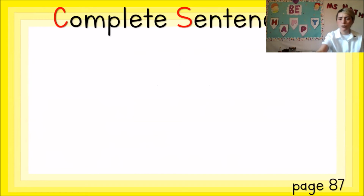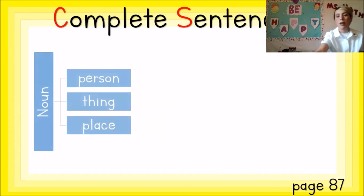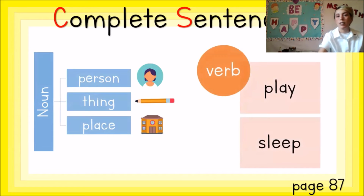Now we have complete sentences. What are those? Let's find out. To have a complete sentence, we need a noun. A noun is a person, a thing, or a place. And we also need a verb. Here we have some examples, play and sleep. So for us to have a complete sentence, we need nouns and we need verbs.